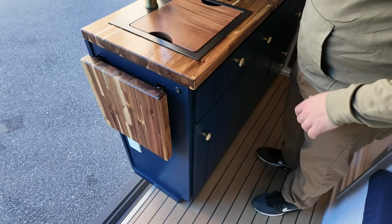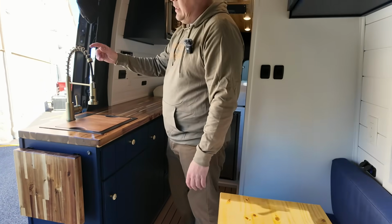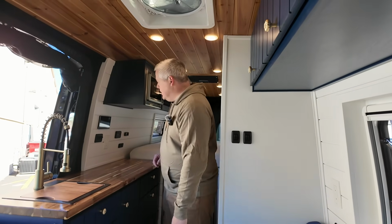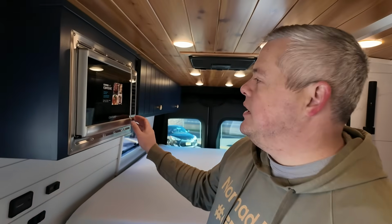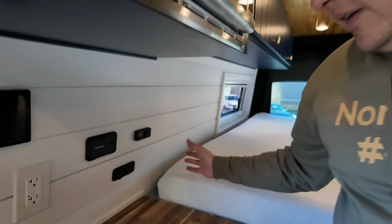Options for all your handles and fixtures too. We did gold to match the gold with the dark blue. It has a little black in it, which matches your faucet inside your shower. And then your Dometic matches your Contour microwave. So you got a nice microwave in here for cooking other stuff. And then all your fun stuff.